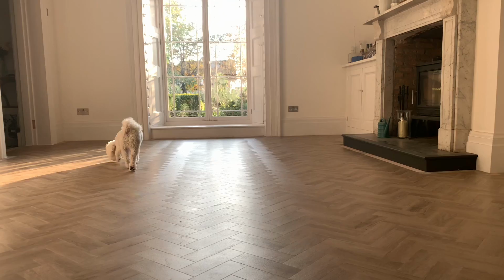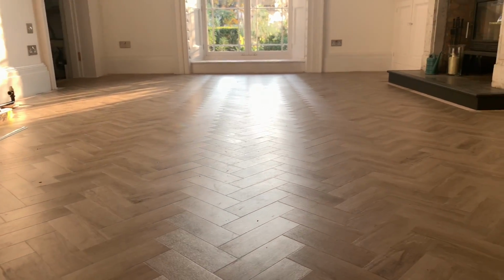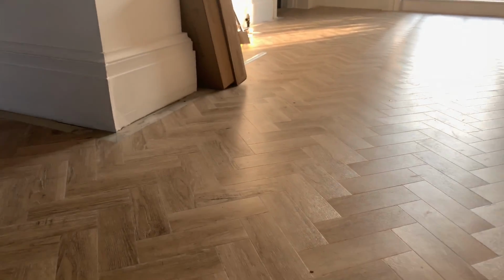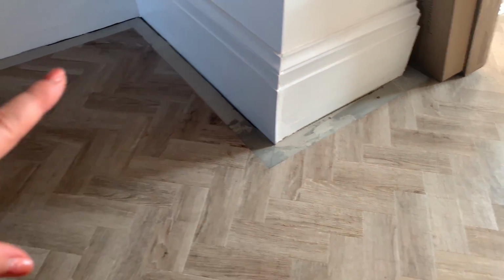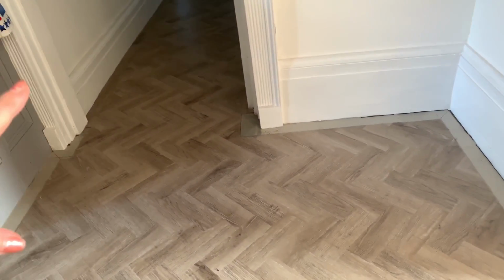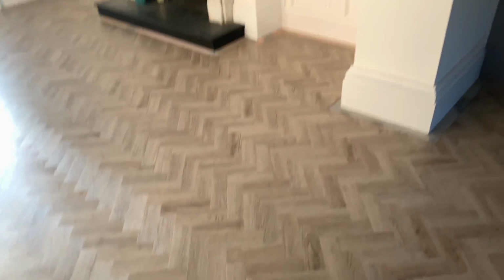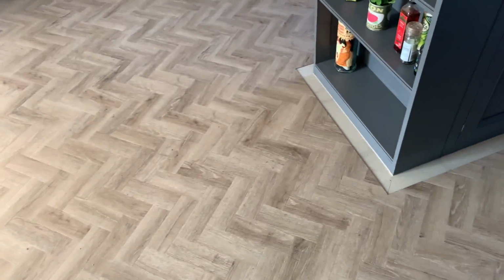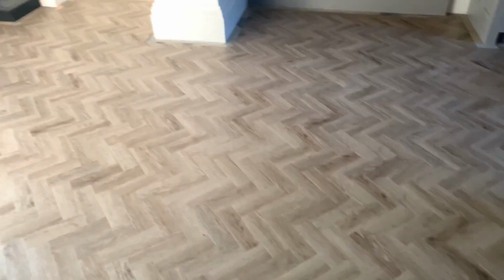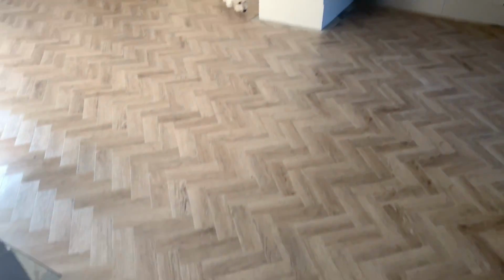It's the 25th of September and the floor is nearly finished. There's Benny having an explore. So just got to finish off the edges and the border around everywhere, but it's flowing really nicely from the hallway into the kitchen and dining room, which is so exciting. Yay, it's lovely. So just a few little bits to do. I think it's going to be finished on Friday. Just makes it look so much bigger and brighter.